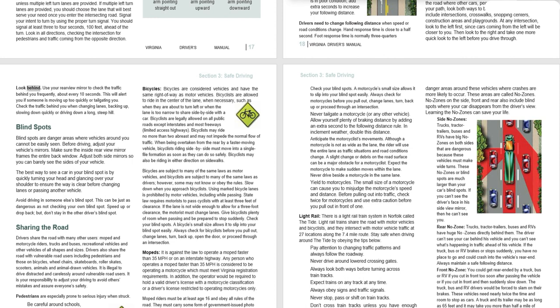Look behind. Use your rearview mirror to check the traffic behind you frequently, about every 10 seconds. This will alert you if someone is moving up too quickly or tailgating you. Check the traffic behind you when changing lanes, backing up, slowing down quickly, or driving down a long, steep hill.